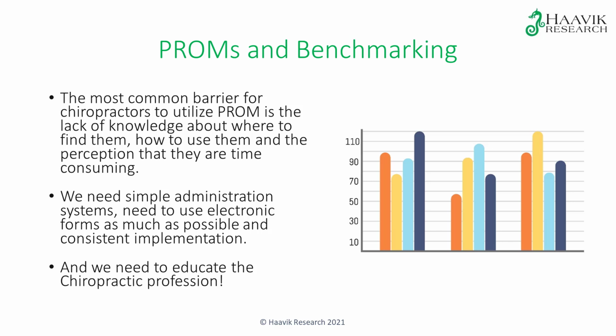And again, I want to mention this whole benchmarking. It's so important. A lot of chiropractors probably don't even know what patient-reported outcome measures are. Because they lack the knowledge, they don't do it, and they might mistakenly perceive it as massively time consuming, but it's not. It's a few minutes. If it's done electronically, if you've got a few simple administration systems in place, you use electronic forms as much as possible, and you're consistent with your implementation, this is a real easy thing to do.